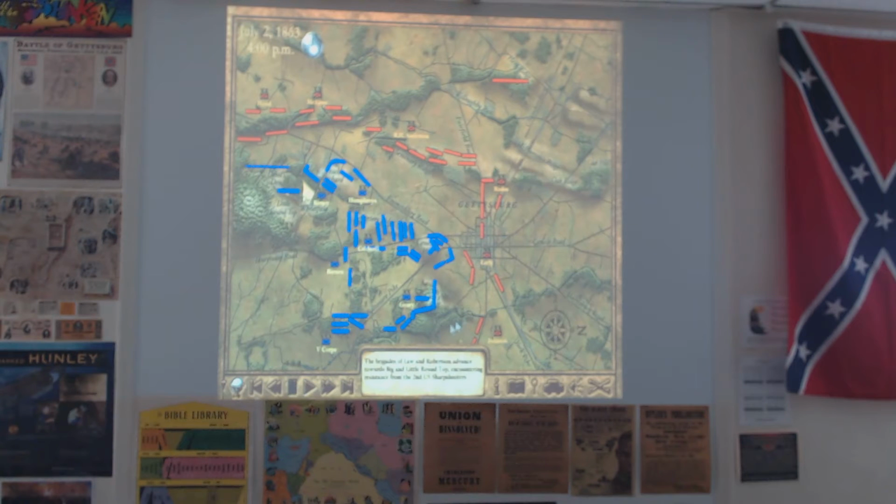So one thing I wanted to point out, at the end of the first day, it was getting late, but Early had the opportunity to keep pushing the Union Army back and may have been able to attain a victory. But because of the lateness of the day, he decided not to pursue it. But he had them on the run and might have been able to accomplish a lot. So it was too late for Early.